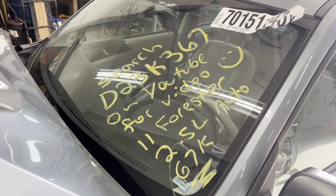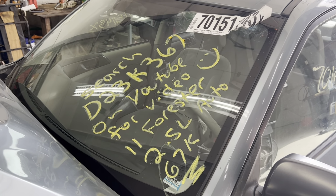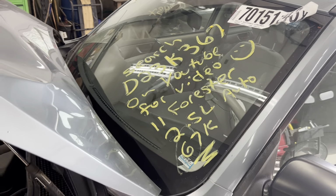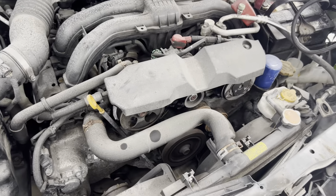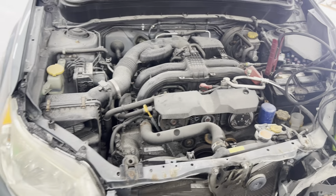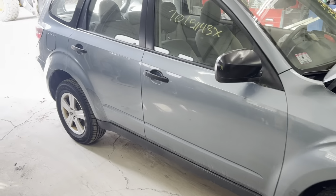Ding's Auto Parts test video for stock number D23K367, 2011 Subaru Forester 2.5 liter automatic with 67,000 miles. Hitting the front end as you can see here, but engine runs nice and strong. No hiccups or anything. Got our passenger fender and headlight, doors.